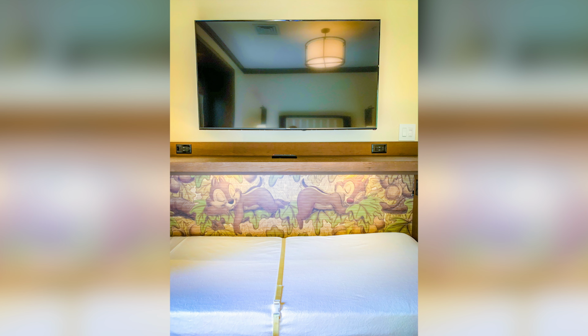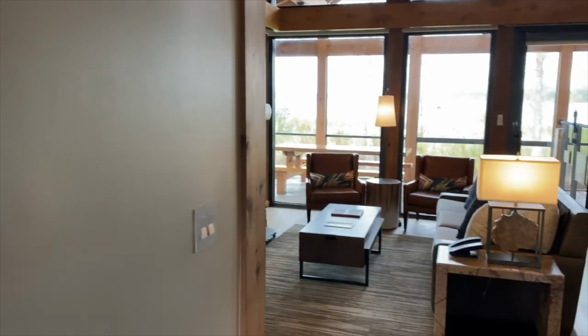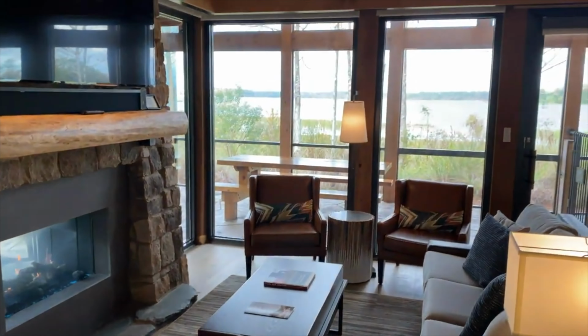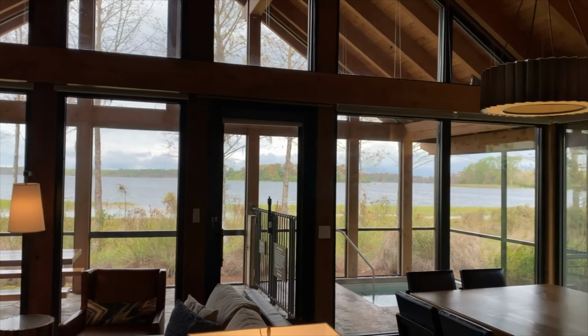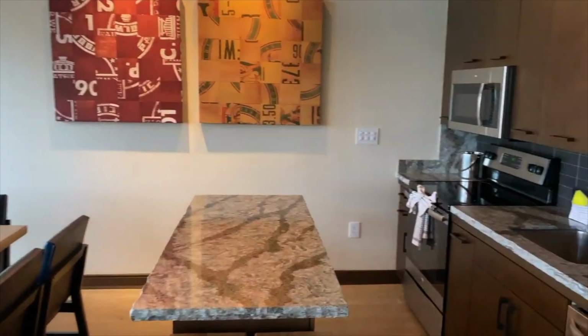We spent a lot of time looking at everything in the cabin, checking everything out for our video, and taking pictures all around the cabin before finally doing that video for Facebook and YouTube. Now coming into the living room area, you've got lots of seating in here. You've got a fireplace, huge vaulted ceiling with windows all the way up, beautiful view over the lake there. And then over on the right, you have a dining room and a kitchen area.